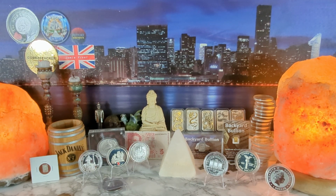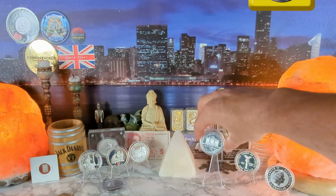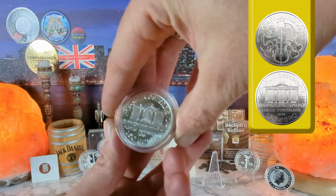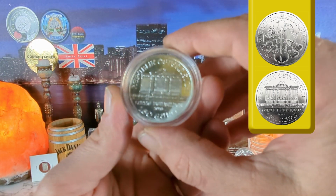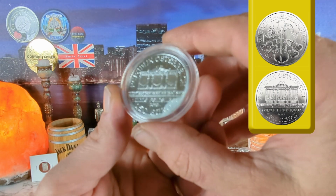I waited for people to get out of the way. I got down on my knees. That was me there for a little while until I went through the entire box, saw what was in there and picked the best two remaining coins, which in my opinion were these two right here. Because what we have right here, first of all, is a 2010 Austrian Philharmonic 1 ounce silver bullion.